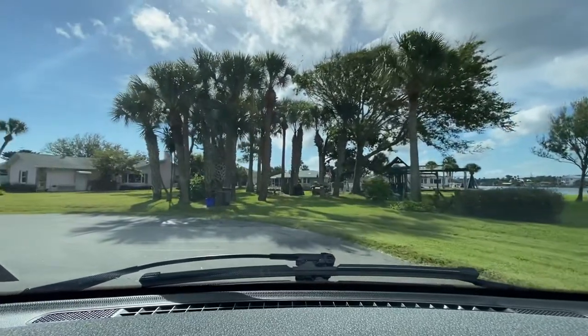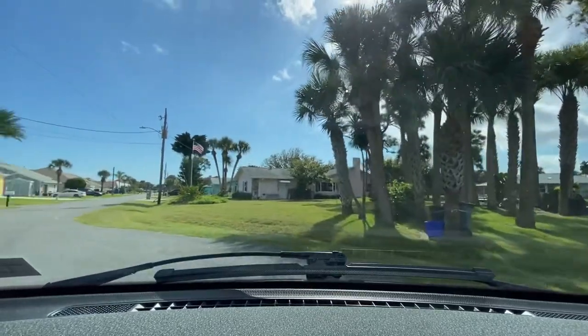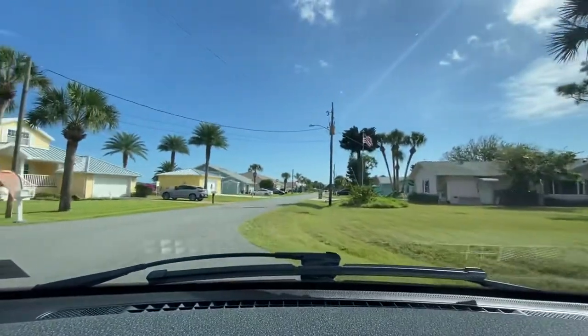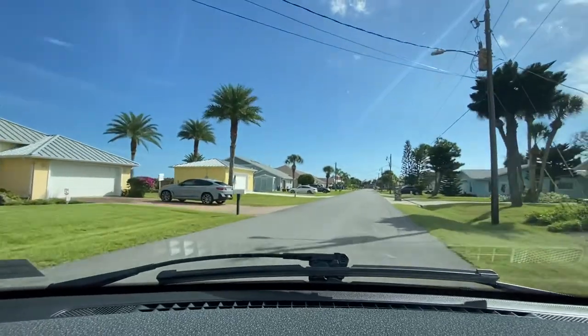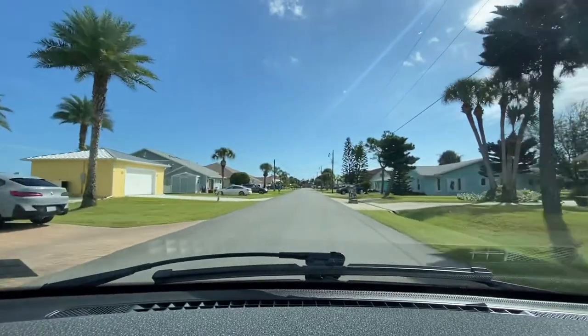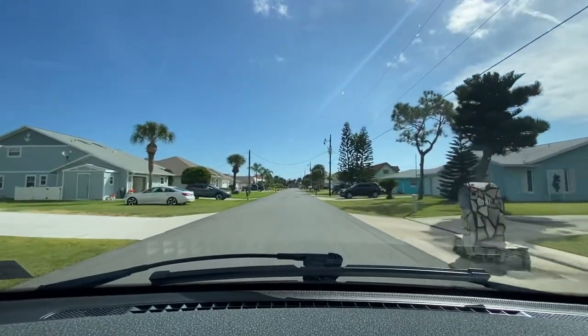Yo, look at this property right here. They got all the little play sets out there in the yard. Private property, no trespassing. Wow. That house has solar panels too. I didn't even notice. Really nice area, I'll tell you that much. And I know it's only gonna get nicer when we get to Miami.